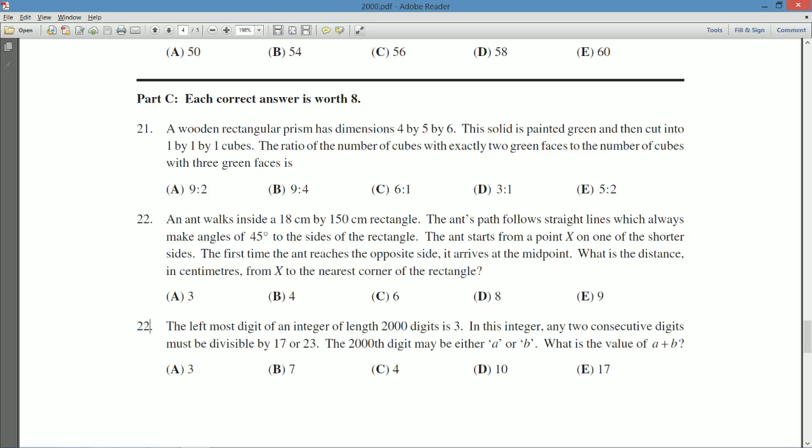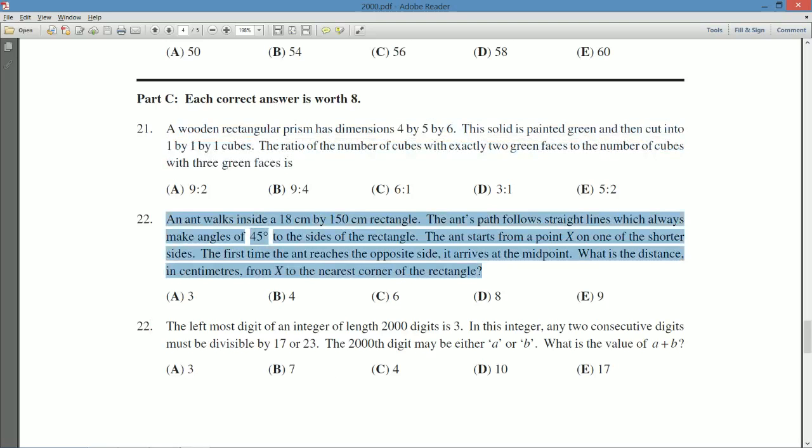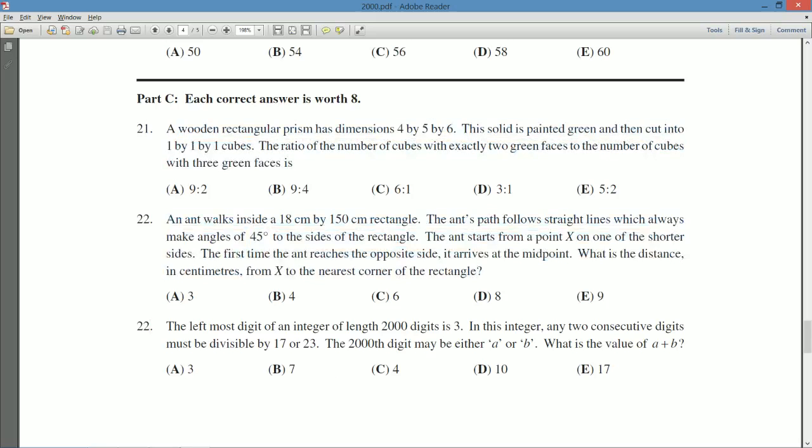These are actually questions that appear on other versions of the contest. The Pascal, Cayley, and Fermat are all written together by sort of the same committee at Waterloo, and so you will often get overlapping questions. So if you don't like an explanation I give for this 21, I think it's on the Fermat. You can go take a look at my explanation in that video as well. Same with this ant. I think he might be on the Fermat as well.